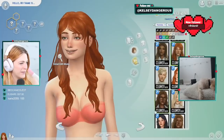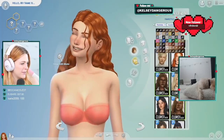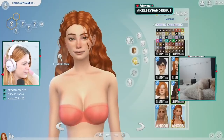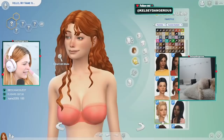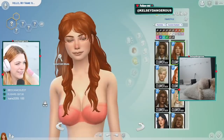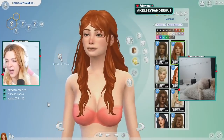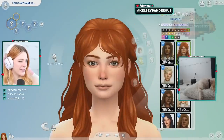I kind of like this one. It makes me happy. Also, I haven't used this hair yet. There's also that. I think I'm gonna go with the one with the bangs. I really liked that one. I know it's not as curly as the other ones, but I haven't used this hair yet and I think it's a really cute hair. So I'm gonna go with this.